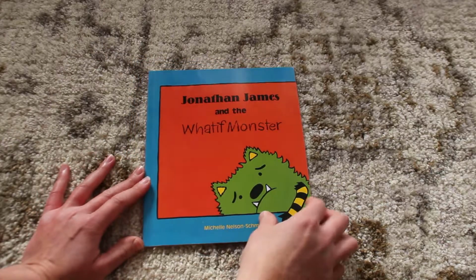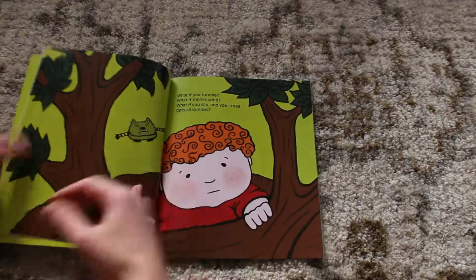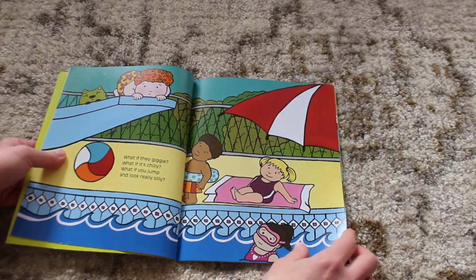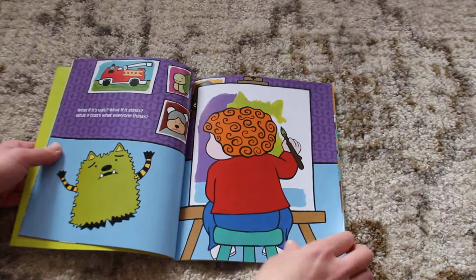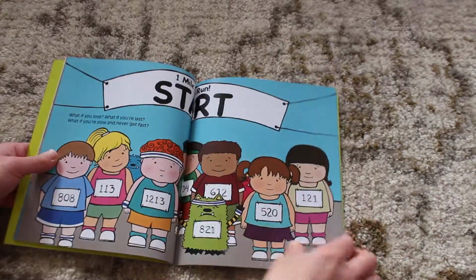Jonathan James and the What If Monster. There's also a little What If Monster stuffed animal too. So this one goes through, and we always have worry in our head. So what if they giggle? What if it's chilly? What if you jump and look really silly? There's all these doubts in his head from this little what if monster. So he's not wanting to try anything.